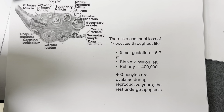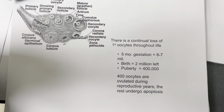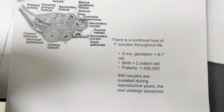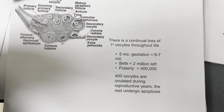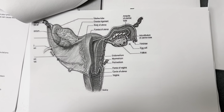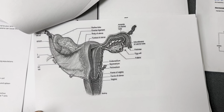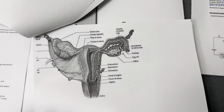400 oocytes are ovulated during the reproductive years. The rest undergo apoptosis. Here we have the follicle, the egg, the uterine tube.